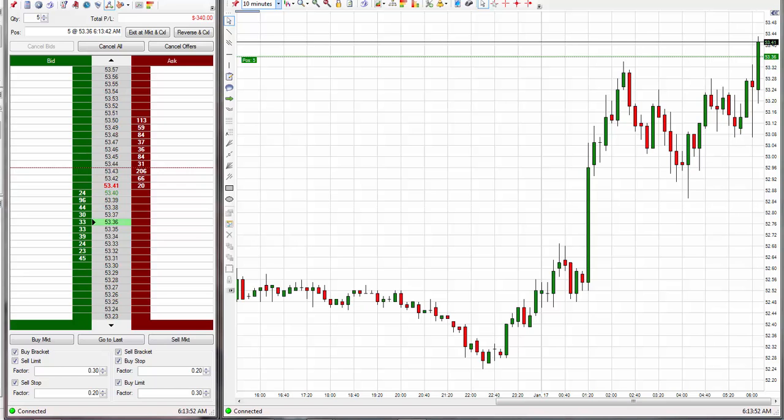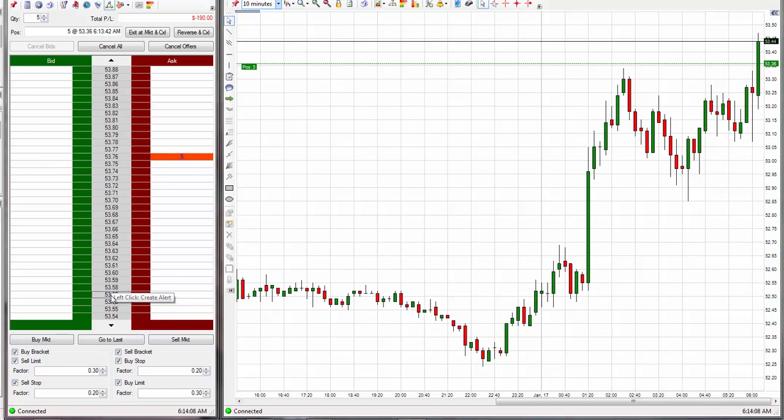I'm going to go for 50 ticks. I'm going to readjust the stop or the exit now. Okay, I've got it set for 40 ticks. 40 ticks up to 76.